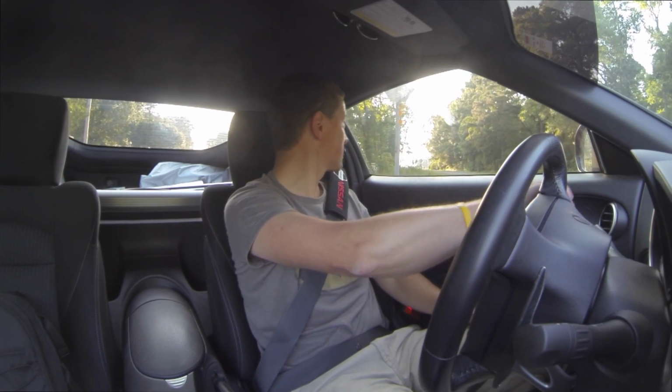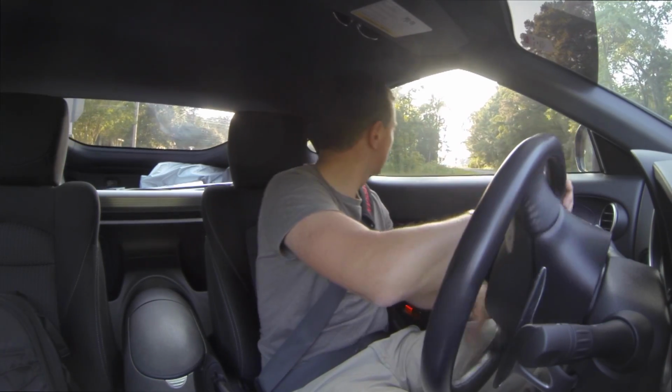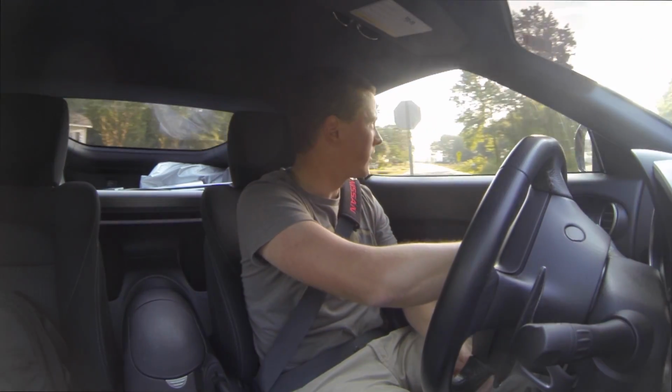On the cons list of the car, there really isn't much. The only thing I can think of is when I come to a stop and I need to look, I have to look up. The blind spots are pretty bad, depending on where you're at, what the traffic is.